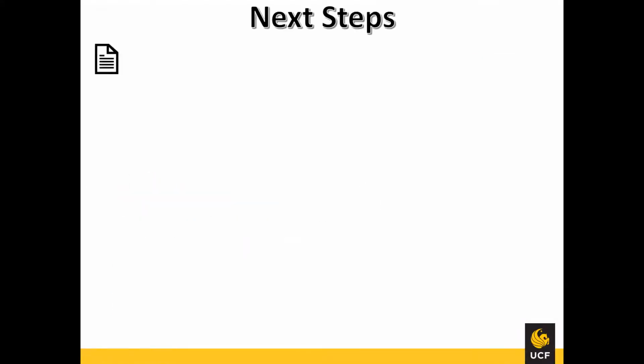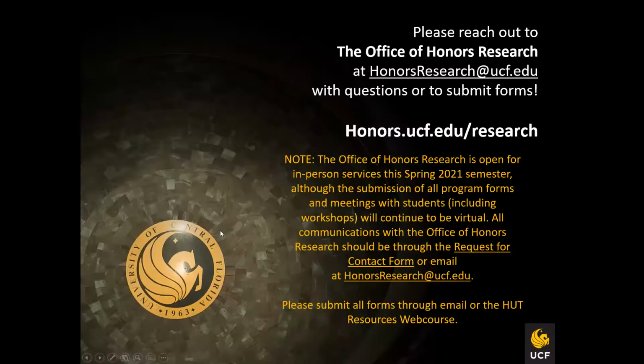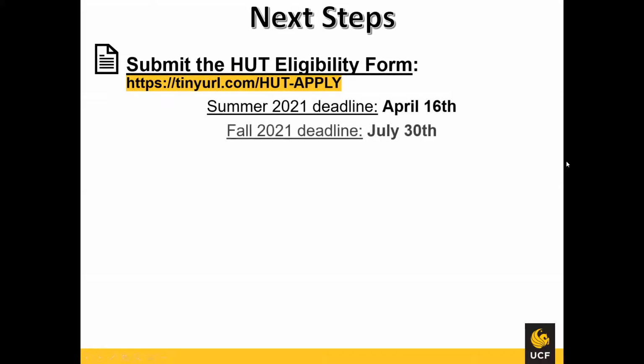So, how do you get started? The first step in the process is to submit the HUT eligibility form at www.tinyurl.com/HUT-apply. That is a non-binding form that just tells me that you are interested in learning if you do qualify to proceed in the process.